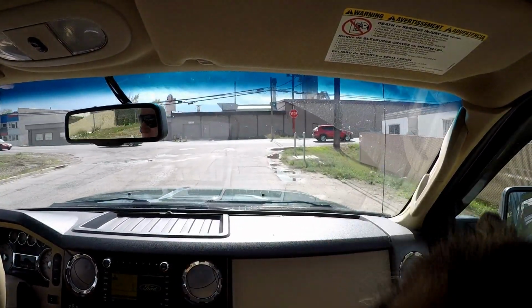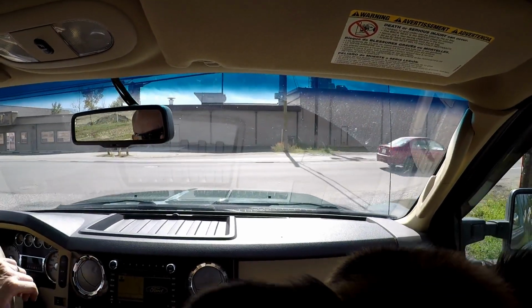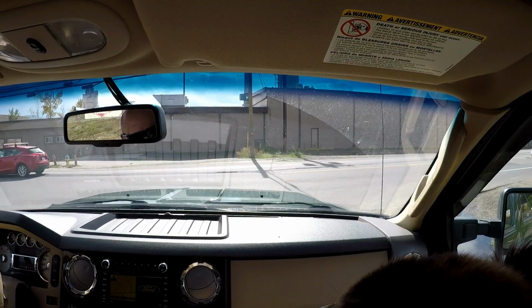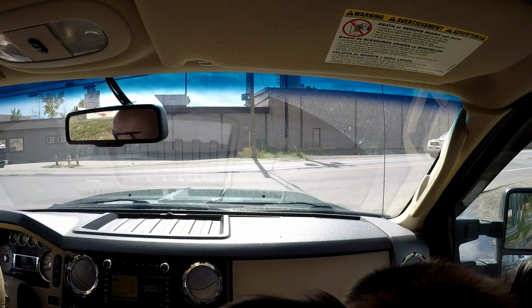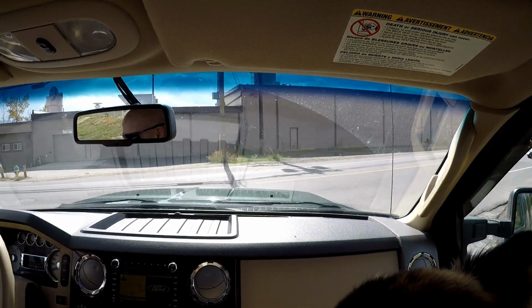I think my dog's blocking the vents. Hey Mango, she likes the Detroit. Hey Mango, hey? Yeah, that's right. It's her favorite engine by far, she says.